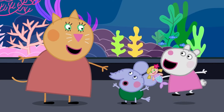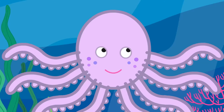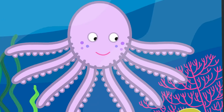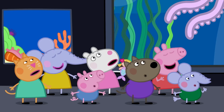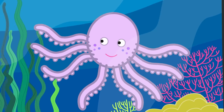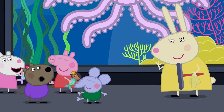Peppa Pig and her friends are at the aquarium today. They're all pretending to be fish. Mew, what's that? This is an octopus. It has 8 long wibbly wobbly legs. Actually, an octopus only has 2 wibbly wobbly legs. The other 6 are wibbly wobbly arms.